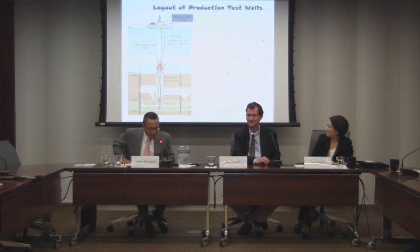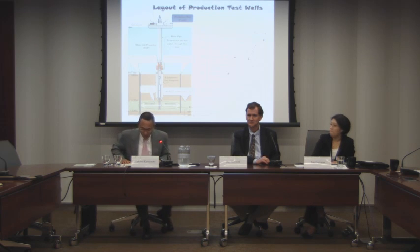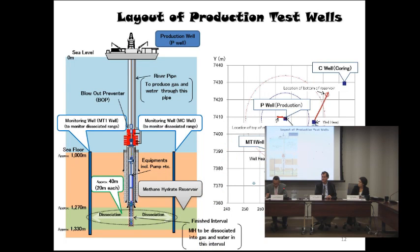Yeah. Okay. That's a good question. I explained that when we chose this place as a testing site, we identified clay layers above this concentrated zone. So that can work as the seal for the depressurization.